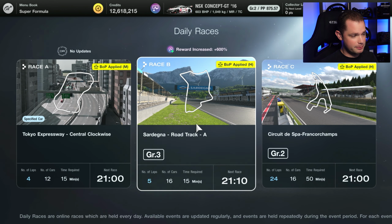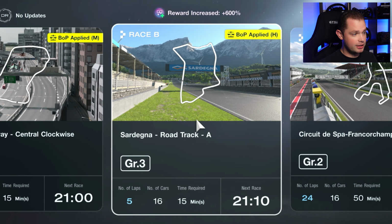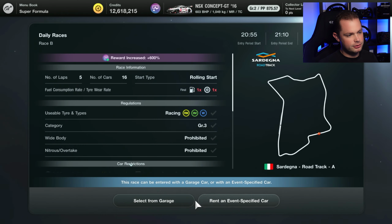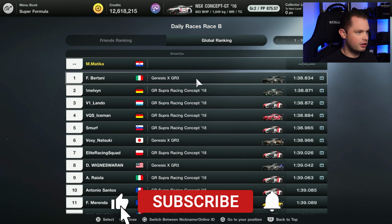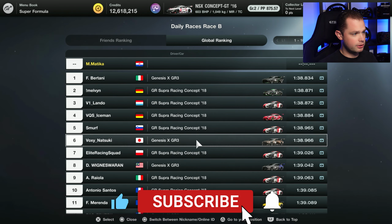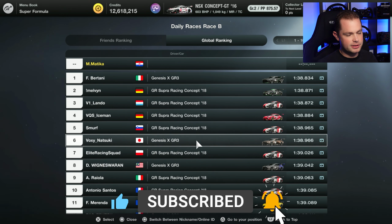Moving on to daily race B, which is Sardinia Road Track A, Group 3. I personally haven't tried this one, but from back in the day, I had some pretty good memories with the circuit, and you can see the best cars in the circuit right now are Genesis or the GR Supra. You can probably take a couple of other cars, but these are probably the fastest cars around the circuit.